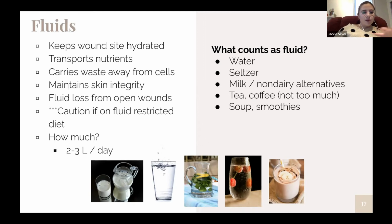So as I mentioned earlier, when you're dehydrated, your skin loses some of that strength and integrity. It makes it more likely to break down in the future. So fluids will help to maintain that integrity. When you have an open wound, there's lots of discharge and stuff being excreted, especially fluids. So you are losing more fluids than you normally would. So we've got to replace those losses.